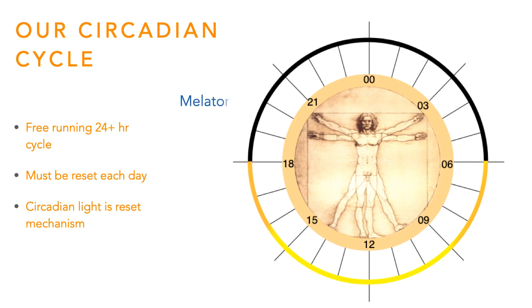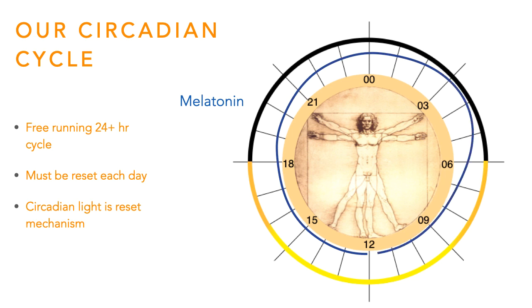The melatonin hormone cycle controls our sleep. Melatonin production is very low throughout the day, rising sharply in the early evening as the natural light level decreases, is at a maximum at about 3 a.m. during our deepest sleep, and decreases rapidly at the first morning light.